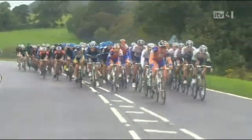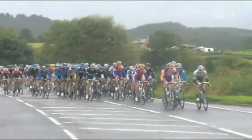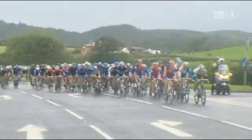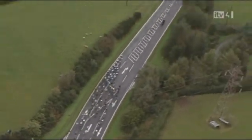Now then, Rabobank again coming through here. I'm just trying to see whether I can see Theo Boss, actually, the former world sprint champion. Yes, there he is. He's tall, Theo Boss. He's about 6 back. Well, you can just look at HTC-Highroad. They don't have it all their own way at the moment.